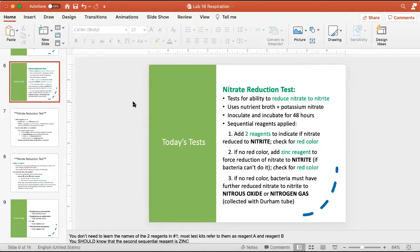Now, when I take the tube out of the incubator after 48 hours, I'm going to add 2 different reagents to the tube. Again, I told you this test is kind of complex. These reagents come in separate little squeeze bottles. Most people refer to them as reagent A and reagent B. We really don't need to know what the chemicals are. You just need to know that we're going to add 2 different chemicals into that tube, and we're going to look for a color change.